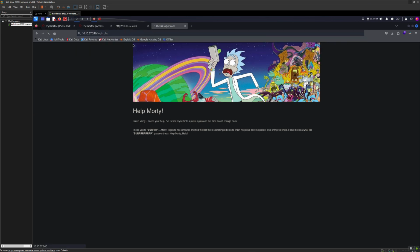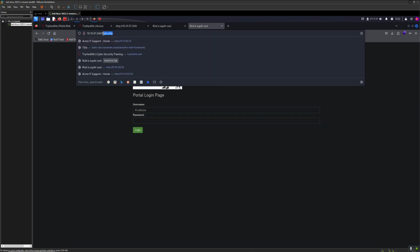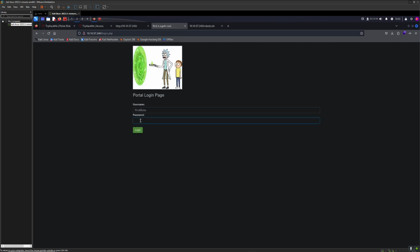I was pretty confused on where to go right here because I did not have a password, and I last second remembered that the robots.txt file existed, and so I went ahead and searched that up, and I ended up finding Wubba Lubba Dub Dub, which is a saying from the show, but I just tried it as a password and it magically worked.